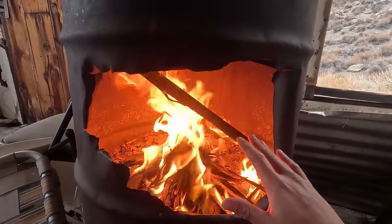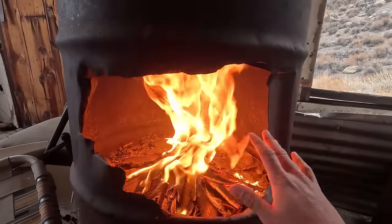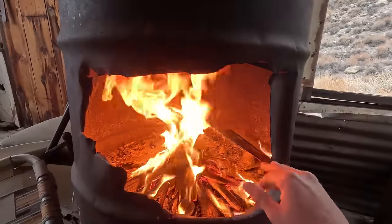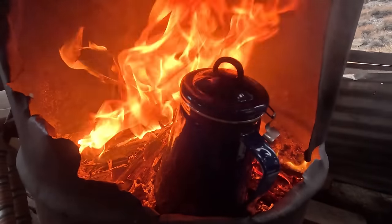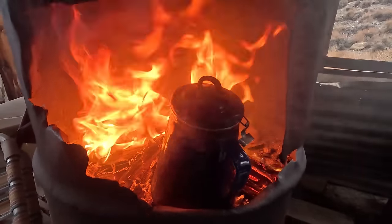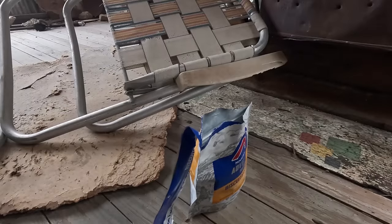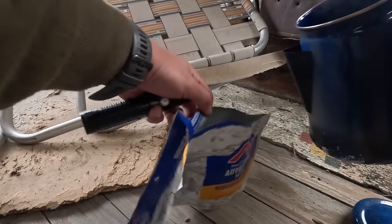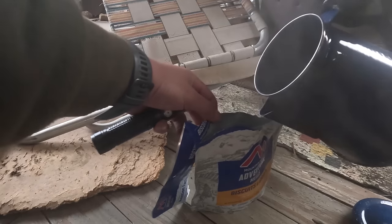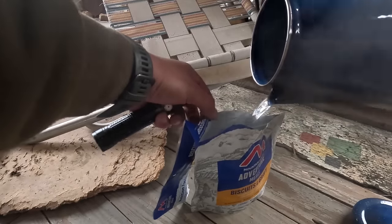Oh man, that feels good. Super cold outside. Alright, boiling some water for my food in this blue enamelware coffee pot. I have a feeling it's gonna work pretty good. Alright, water's done. Gotta dump it in there. Oh yeah. Hell yeah.